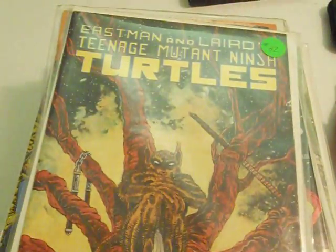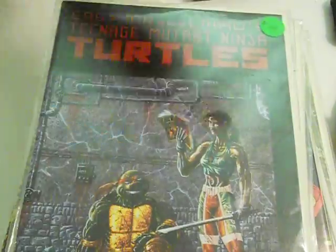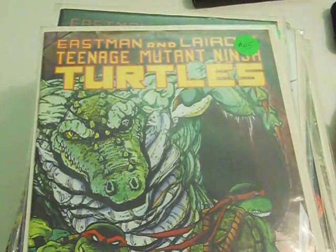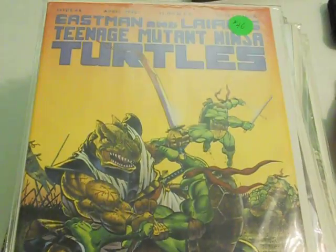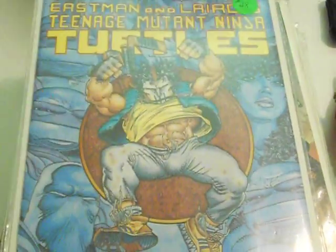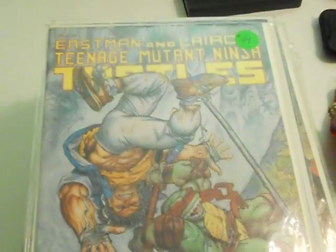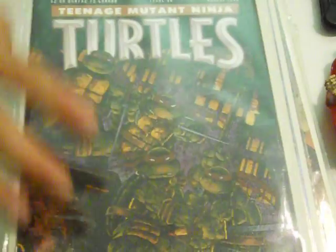Kevin Eastman and Peter Laird started off the Turtle comics back in 1984, and eventually it moved over from Mirage Studios, is where they had initiated. Got bought out by Archie. There are a couple of reprints of the first 5 issues, which are highly collectible. So if you can find any of the first 5, regardless of the reprints, definitely pick them up. They're not something that you would just pass up on.